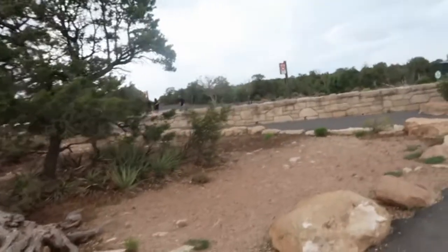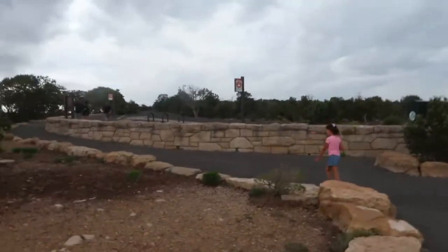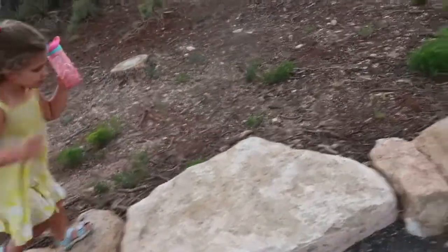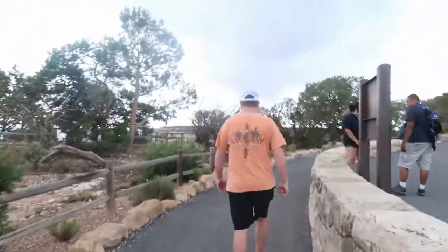Okay, so we're gonna walk on over to Hopi Point. Yep. Let's go walk to Hopi Point. It's starting to rain, so. Yep. Hopi Point, definitely a stop. Careful.